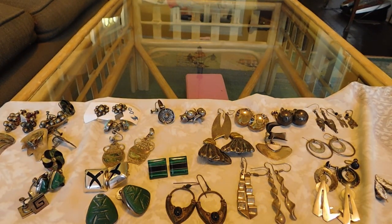Okay, these are going to be Mexican silver. Can't quite read the mark. It's underneath the hardware. There's an Eagle Mark 3. Oh, there. It's something like Gutierrez, maybe. Yeah, I'll have to look a little closer at that.